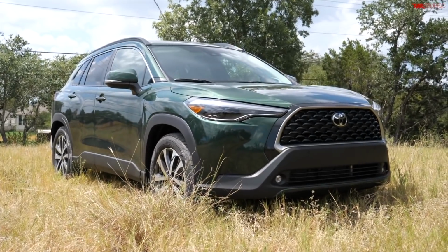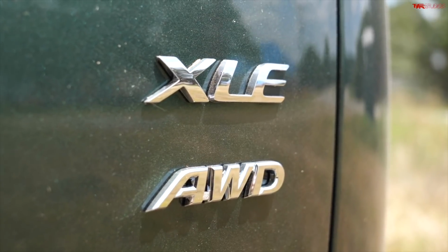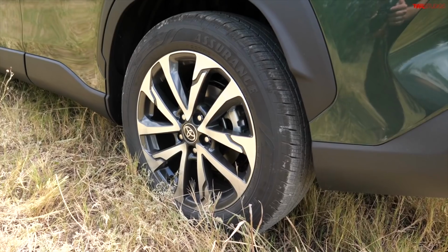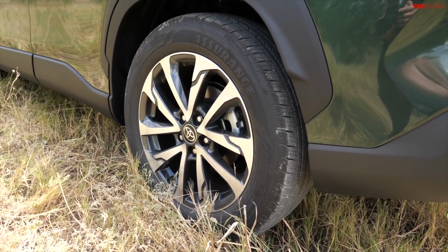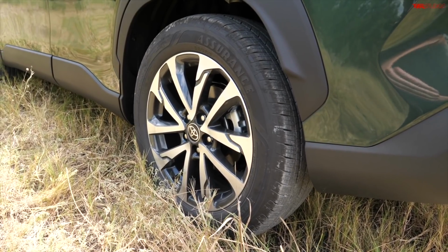I think it's good. It's a Toyota, so it's probably going to last till the end of time. I think the design is really pretty special. I think they did a really nice job with the design. It's kind of an attractive little car. I'm pretty excited about the Corolla Cross. Yeah, I am too. I didn't get to drive it.